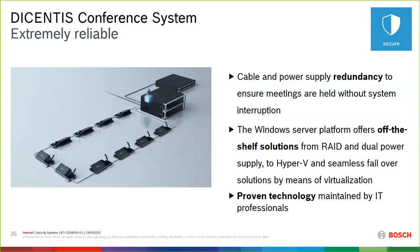We are using a Windows server for our background services. What else this allows us to do, other than having power redundancy and cable redundancy and standard IT technologies, is if I want to do a server with, you know, RAID, dual power supplies, Hyper-V, I can have a truly start-to-finish redundant system. And that's kind of what says how secure it really is.